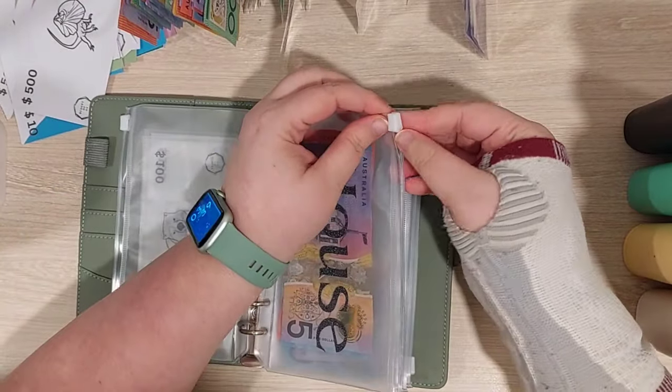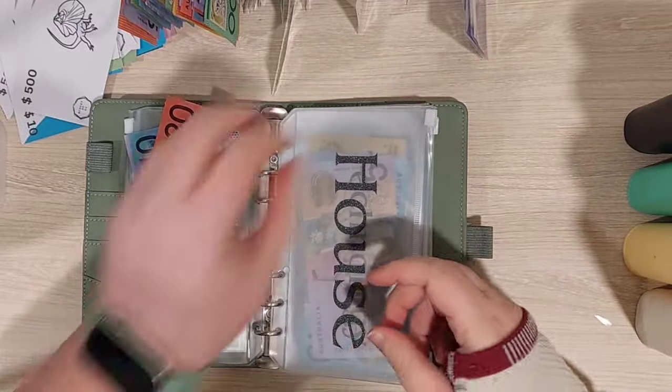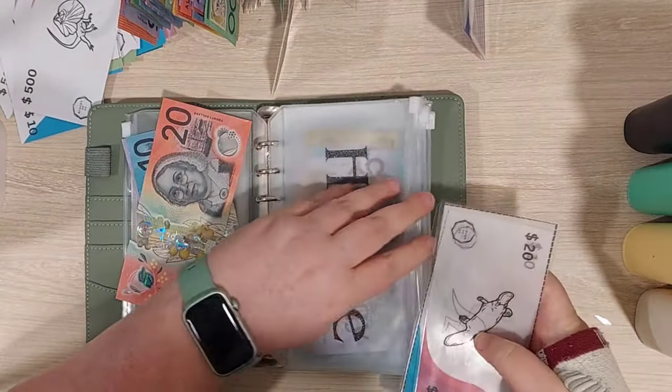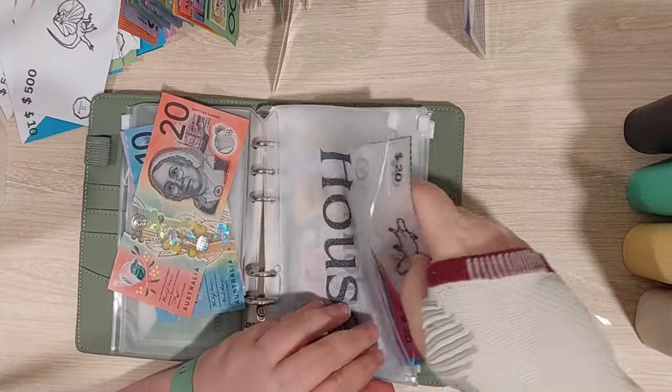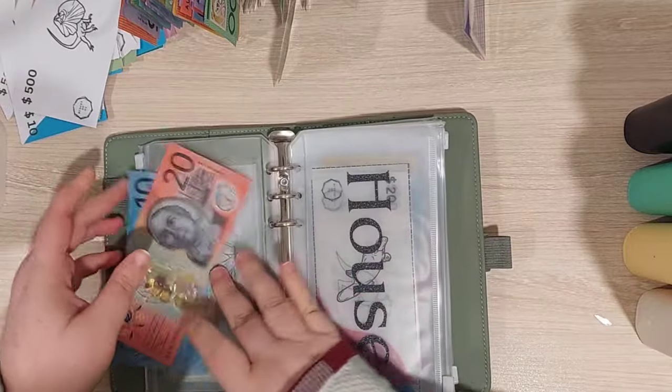House has 20, 35. So 20, 35. Okay, got more 20s or 10s. This should be interesting. Okay.